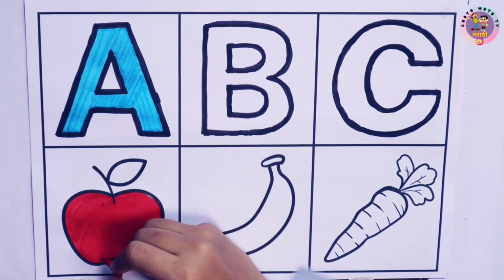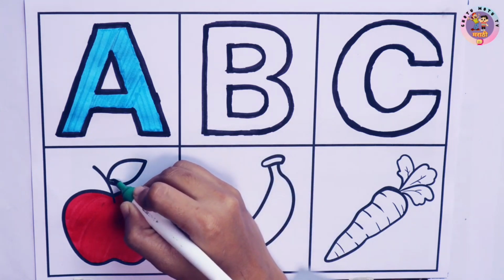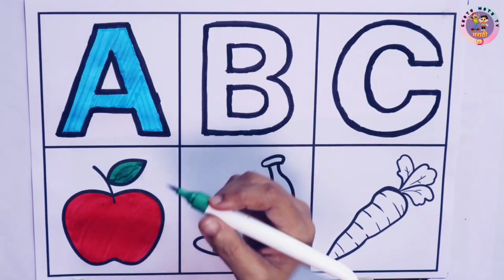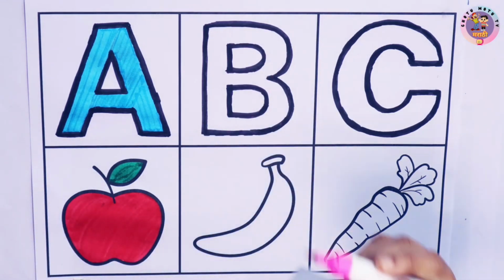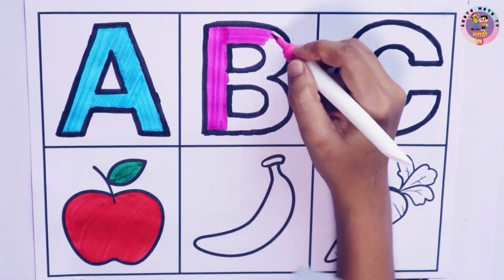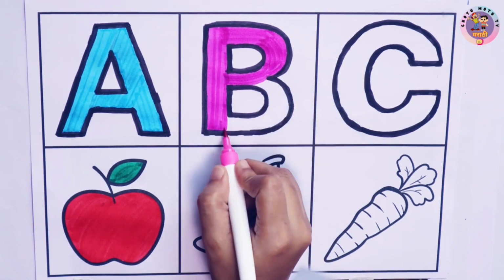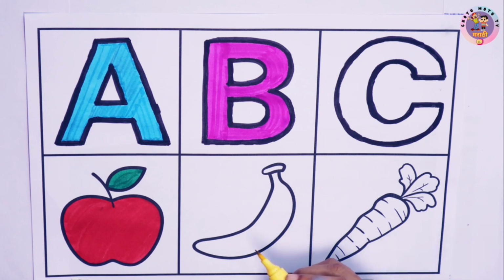Red apple. Green. Pink color. Yellow color. Let's color banana.